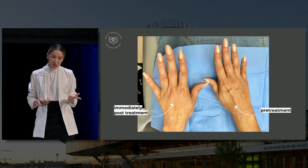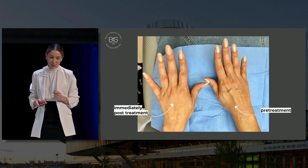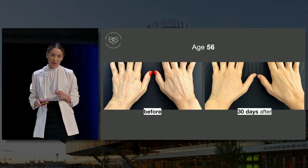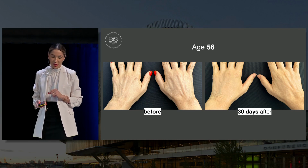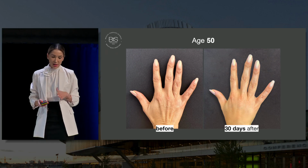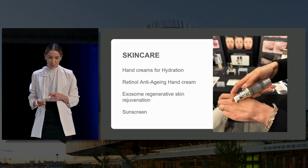And another patient of mine, here is the immediate result from the video, and the pre-treatment. This other one is 56 years old, 30 days after. And this is another patient who liked the result so much, 30 days after, age 50.